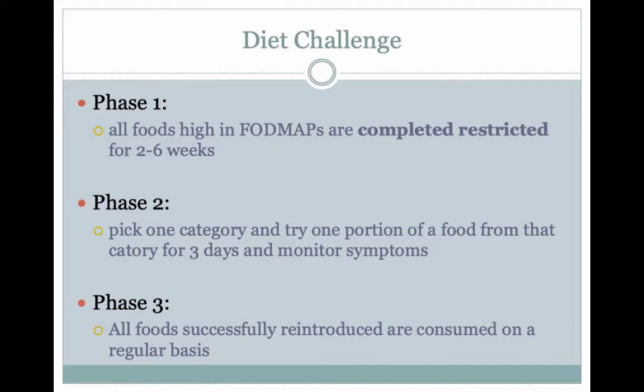So you actually restrict all foods high in FODMAPs. That means you're eliminating wheat, you're eliminating dairy, and I don't know about you, but I would have a hard time deciding what to have for dinner that night. So it's helpful if you have some support, if you have access to a dietitian to make use of that.